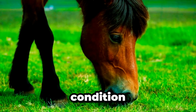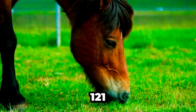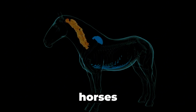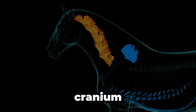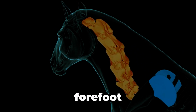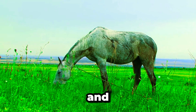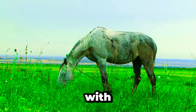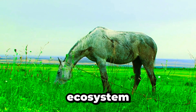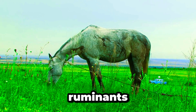This condition differs from narcolepsy, although horses may also suffer from that disorder. Taxonomy and evolution: diagram of evolution in horses showing size development, biometrical changes in the cranium, and reduction of toes, left forefoot. Main articles: evolution of the horse, Equus genus, and Equid evolution. The horse adapted to survive in areas of wide open terrain with sparse vegetation, surviving in an ecosystem where other large grazing animals, especially ruminants, could not.